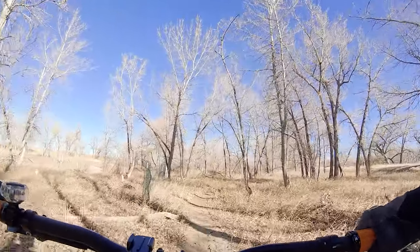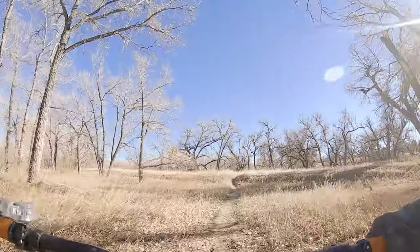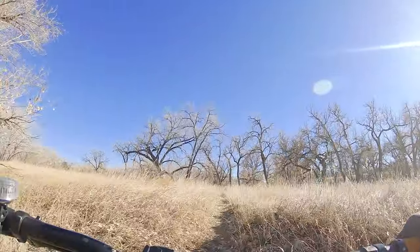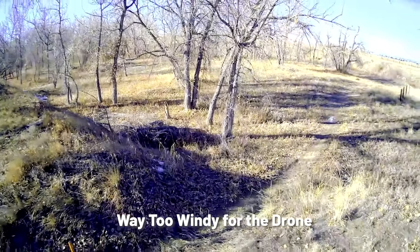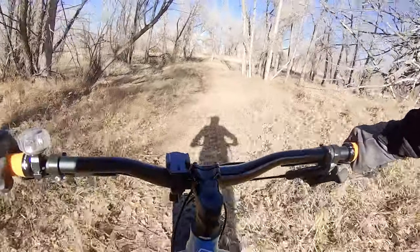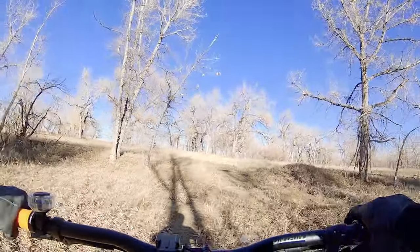That's a nice sandy trail here. Fun stuff. I have no idea where I'm going now. All right, let's see. Where do we want to go next? Let's go this way.